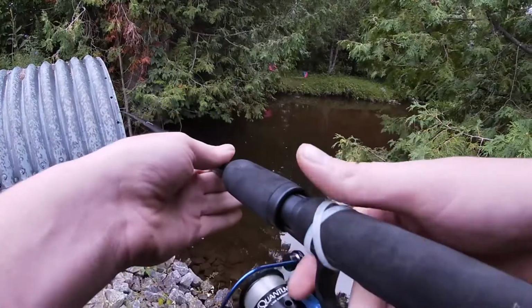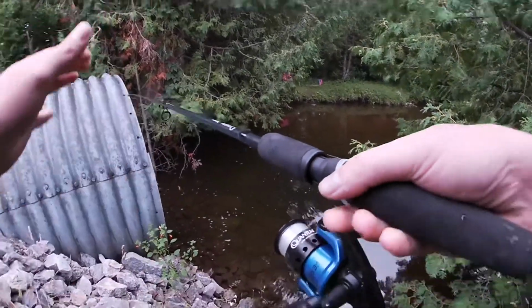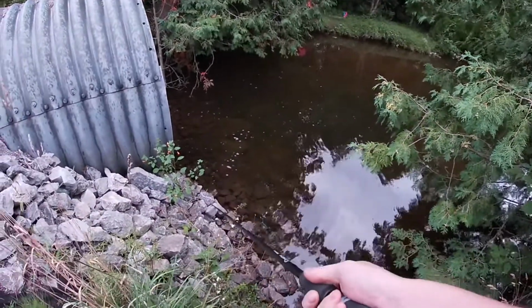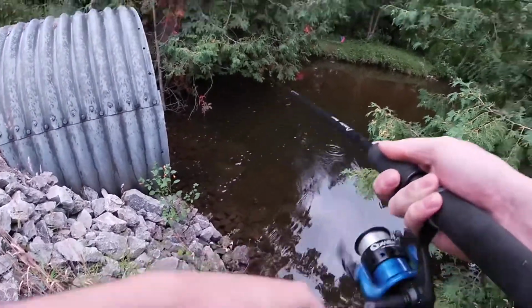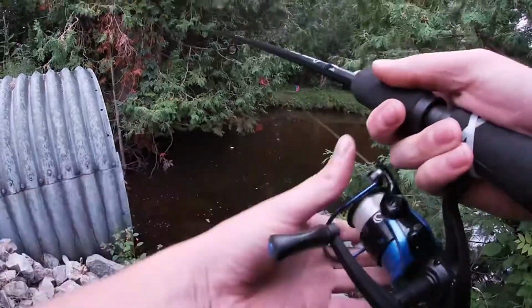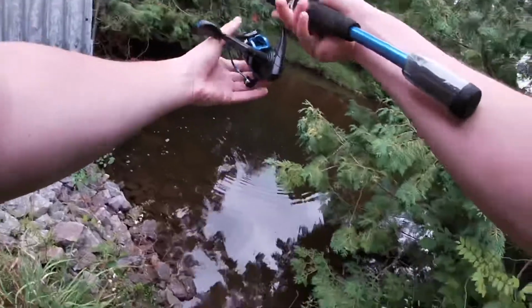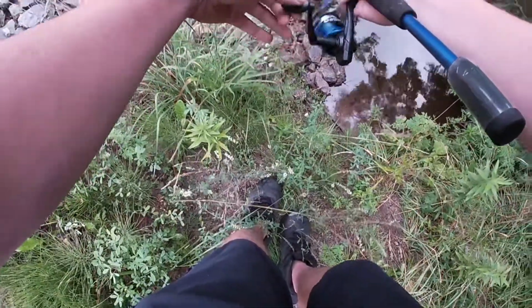Alrighty guys, so we made it back down to the spot and it's crystal clear down here tonight. I'm gonna see if there's any speckies happening. Oh, we had something just come up and smash it, guys. Didn't get it good though, whatever it was. Oh. That thing, come on.